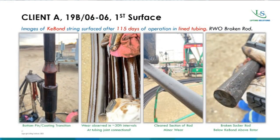After 115 days in operation, the client experienced a broken sucker rod above the rotor. Observations after surfacing the string to replace this broken sucker rod included slight wear observed at 30-foot intervals corresponding to the line tubing joint connections, which can be slightly non-concentric on the ID once the tubing is threaded and coupled. There is also potential for the liner to be pinched if the line tubing connections are over-tightened.